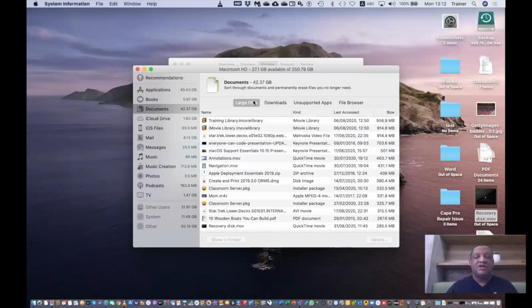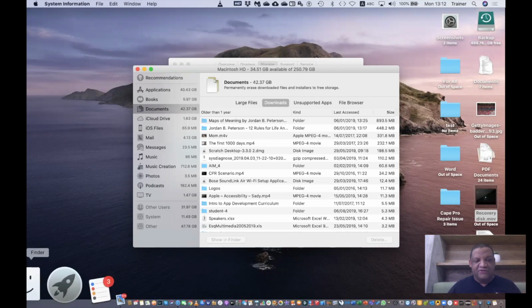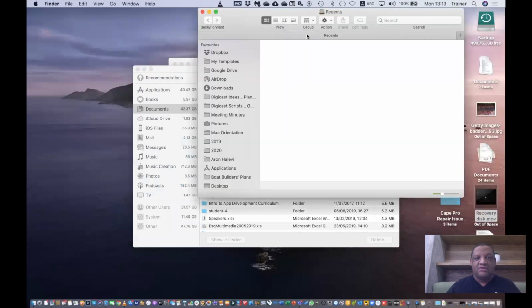Now, there are other tabs as well. If I go to downloads, this looks at my downloads folder. Now guys, just as I mentioned earlier, if you delete something from here, it will delete it totally. When it comes to downloads, I'm a little bit careful, and I'd rather do it via Finder. So I'll go to my Finder and go to my downloads folder.